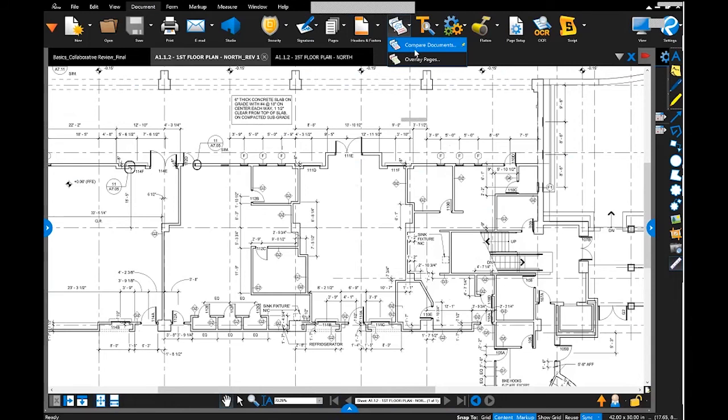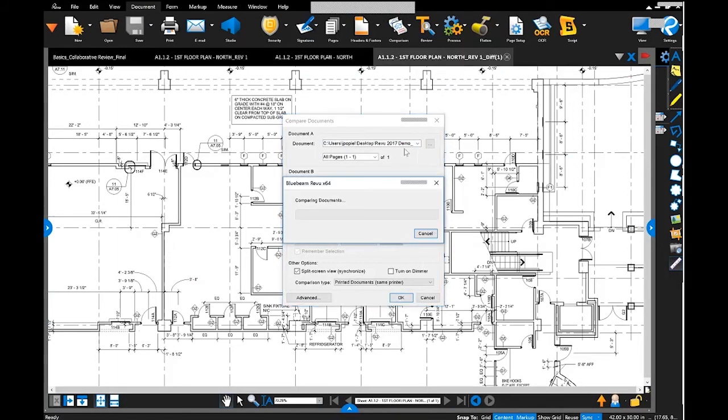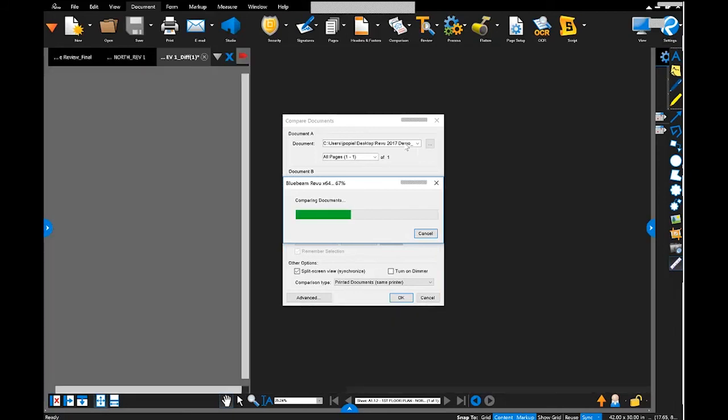So if I go ahead and say compare, and I'm going to choose my original, and then I'm also going to choose then my revised. So it's going to compare the two for me, and it's going to cloud those for me. So I'm going to go ahead and say OK, and watch what it does. It's actually going to cloud the changes.